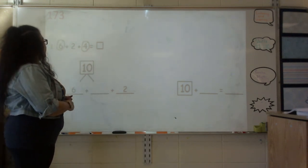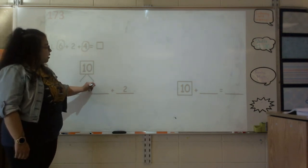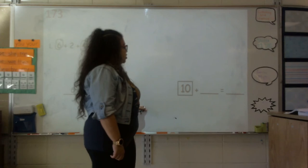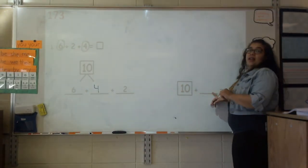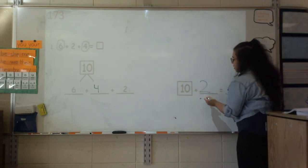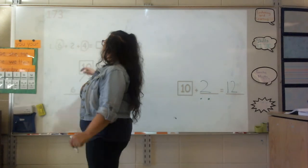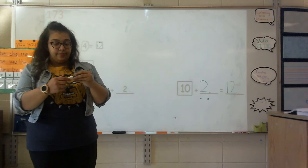Because 6 and 4 come together to make a group of 10. Excellent. So they're showing it to us. They've already started this one for us. So 6 plus what? 4 plus the other 2. That 2 is still there. Okay. So knowing that 6 and 4 make 10, we can complete the next part of the number sentence. So 10 plus 2, or 10, 11, 12 is equal to 12. So 6 plus 2 plus 4 is equal to 12.